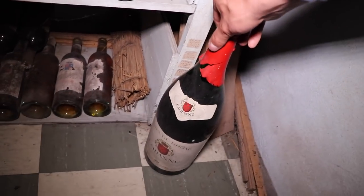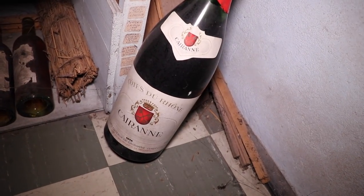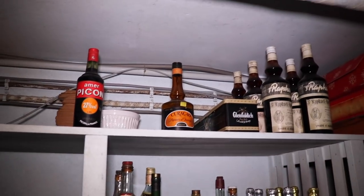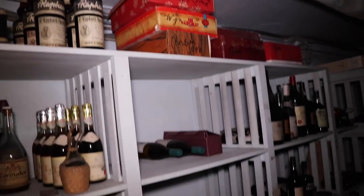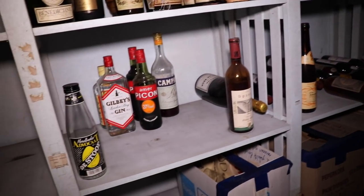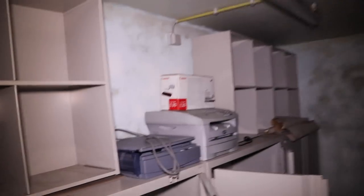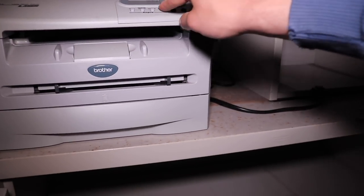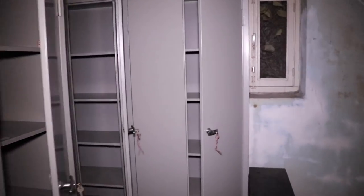Here, actually, another big ass bottle. I think it's champagne or wine, I don't know. But it's from France as well. It's not over yet. Some more. Nice, eh? A printer? I don't know what the heck this is doing inside the basement. It looks like closets for files, maybe. Nice. Crazy.